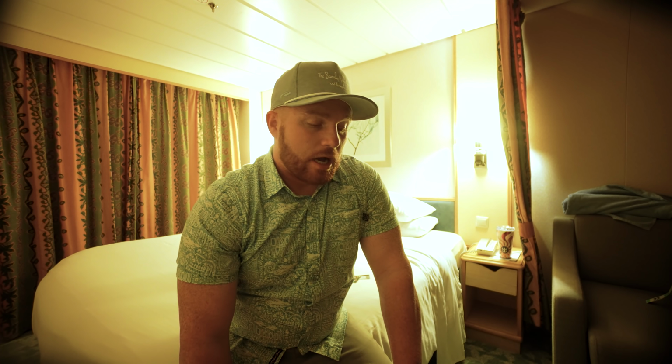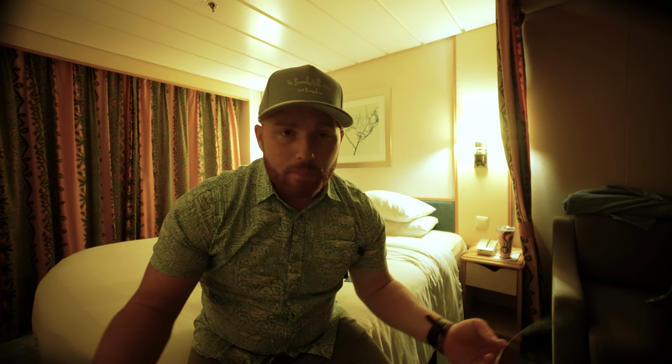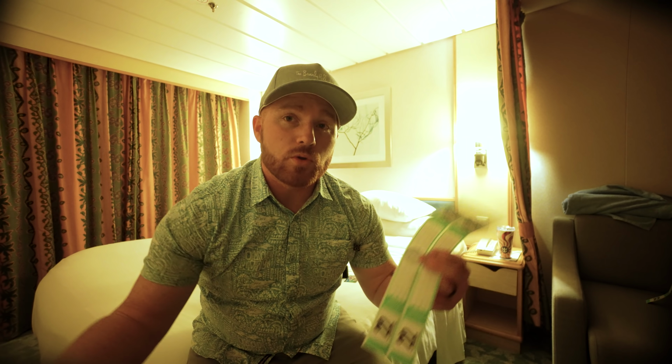So it's a pretty simple and easy process. Not anything to get really worked up or anxious about. I know some people are probably going to go back to the airport. For the most part, disembarkation right now, almost everybody's off the ship by 10 o'clock at the latest. So if you've got an early flight, I would let them know at guest services to see if maybe they can get you off sooner. But more than likely, it's going to be really smooth and easy.